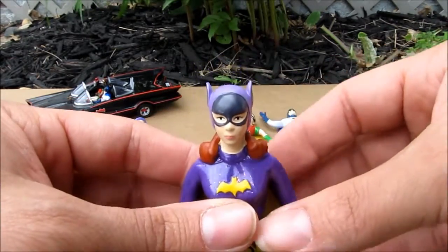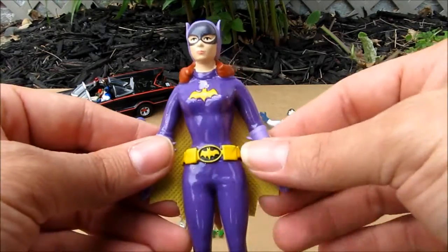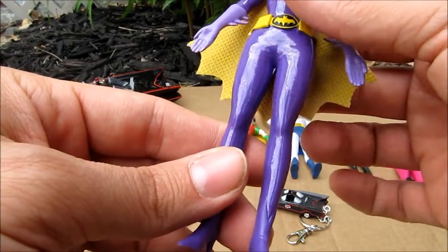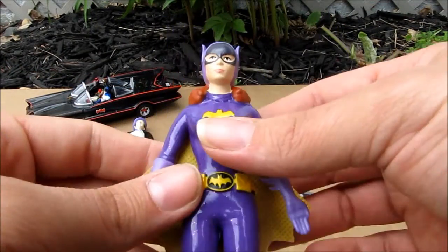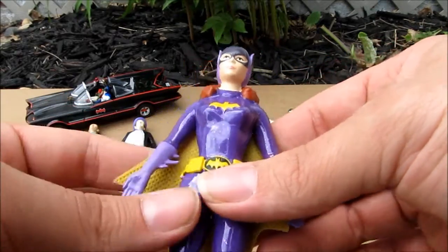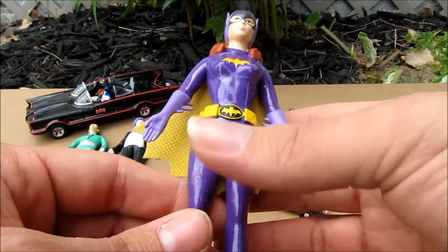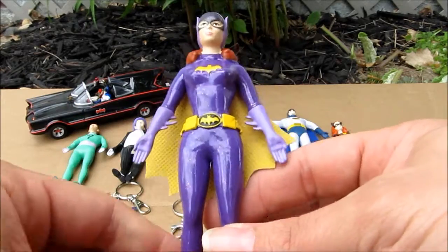It's getting windy out here. So there she is. This is one of the first figures of Batgirl that I know of that's out now. These will be out pretty soon, I believe. All these are out now. You can check out Entertainment Earth and toy companies like that. And Batgirl's not for sale yet, but she will be soon.